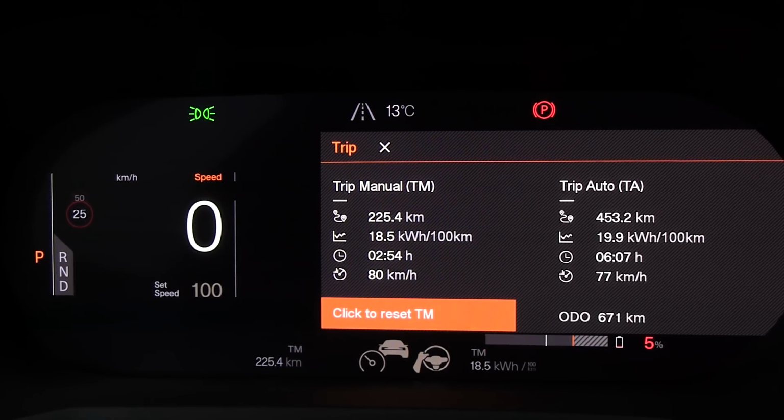We are back in Oslo, so wow, that was close. I came with 5% left. But well, during the way, I think Google was right then.